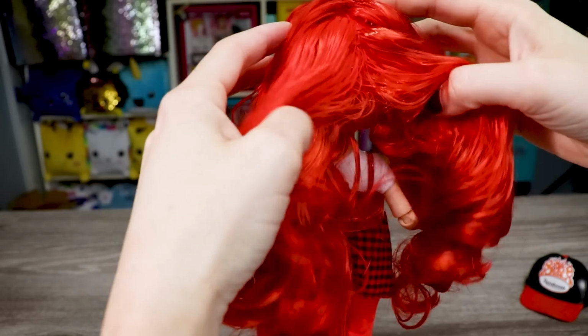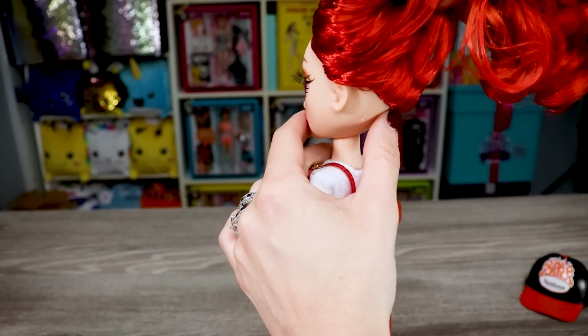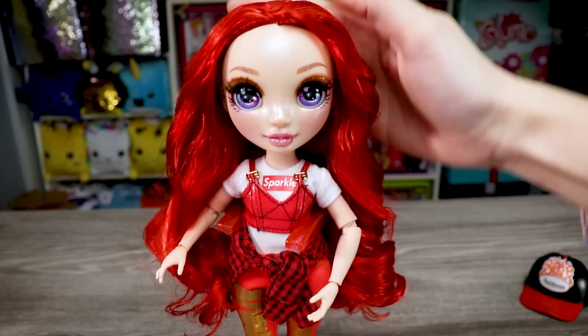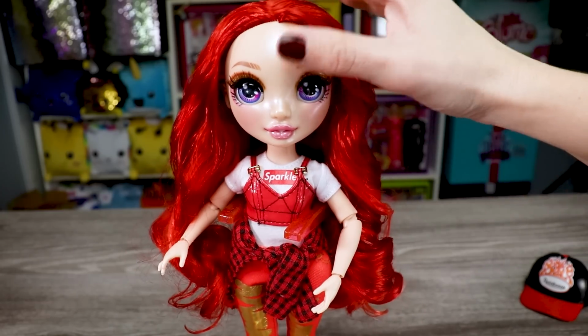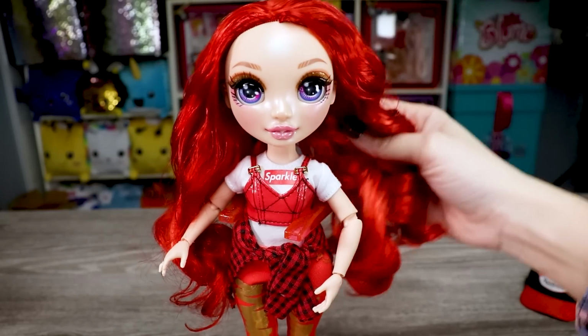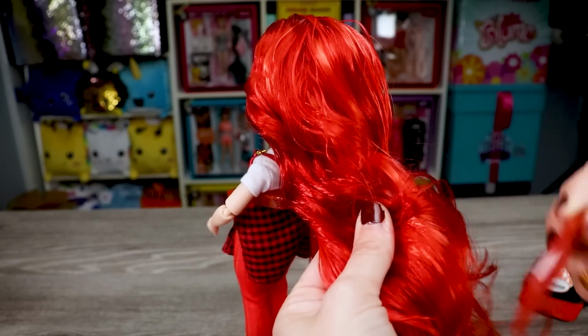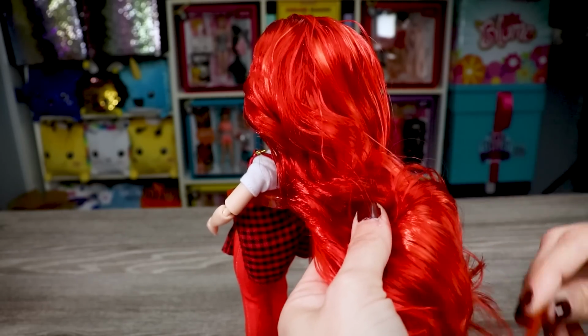When it comes to rooting, it's really nice, but it does stop very high on the back of her head and start really high above her forehead. And as long as we cover up that hole where the hat plugs into, we can leave her without an accessory. I'm gonna gently brush her hair to get some of the product out, allowing us to see what it's actually gonna look like.